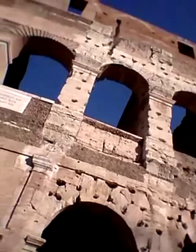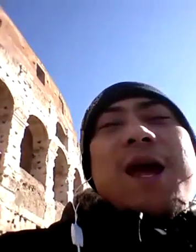Now, I can't imagine how big this is. I mean, if you try to look at it, it is indeed big. Now, this is a form of Roman entertainment: gladiator fights, bestiaries, and at some point they tried to flood the whole area to reenact a sea battle.